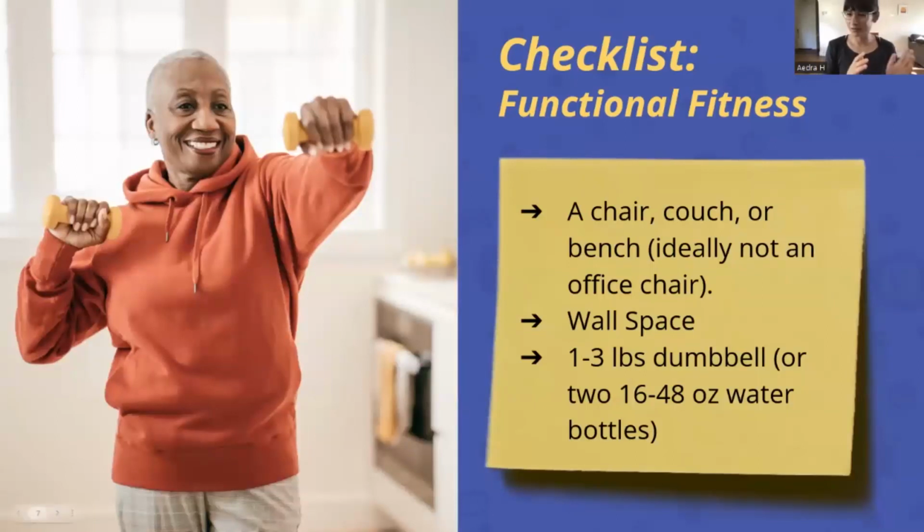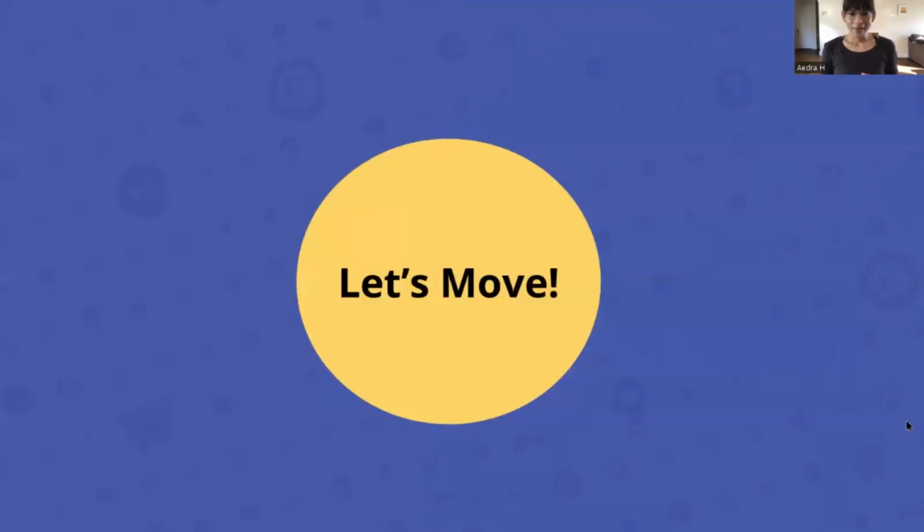Also, having a chair would be great, or a space on the wall for some balance, but we will be sitting. So ideally, a stable chair. If not, a rolly chair or a couch is fine. This class should be safe for your body. So if anything doesn't feel good, please skip it, modify, take breaks, listen to your body. You know what's best for you way better than I do. So just listen to where you are and don't overdo it. And then let's get going.